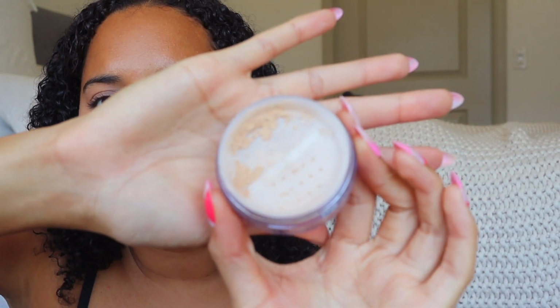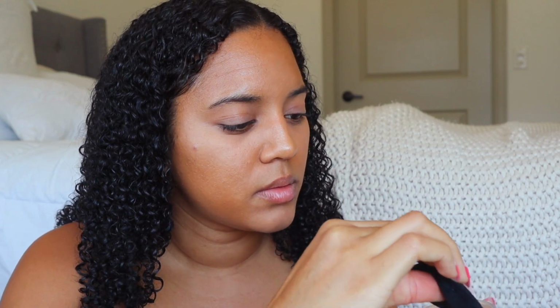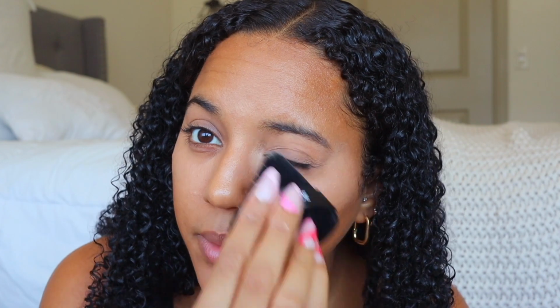I love this packaging because you can turn it, so once you get out the amount of powder you want, it's not just going to be constantly spilling out in your makeup bag or wherever you put it. So I'm gonna get a little bit of the powder. This is the shade medium on my little poofy. I don't bake anymore, so I feel like it made my skin dry, so I'm just gonna put it on.